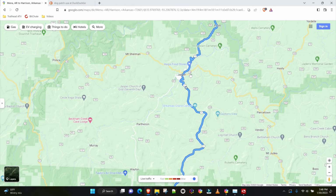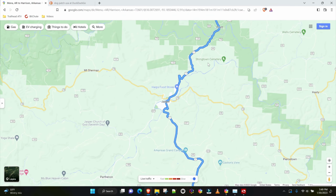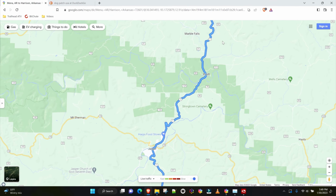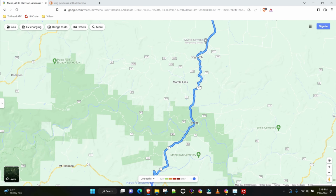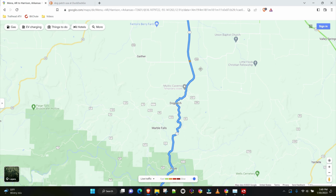You can see how curvy the road gets. Highway 7 will take you all the way into Harrison, so you don't worry about missing it. You get up around Marlboro Falls, which is an old theme park called Dog Patch. I think it closed in 1993. It was built off the Little Abner comic strip. I don't know how long it was in business, but it's been closed since 93. You can still see the buildings. If you look off to the right as you're heading north, you can see them. Just be careful because it's real curvy in here. You don't want to drive off the road.